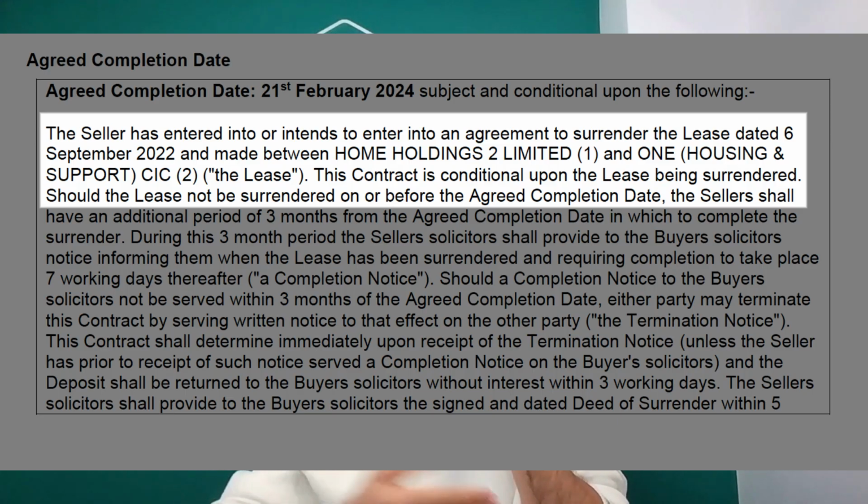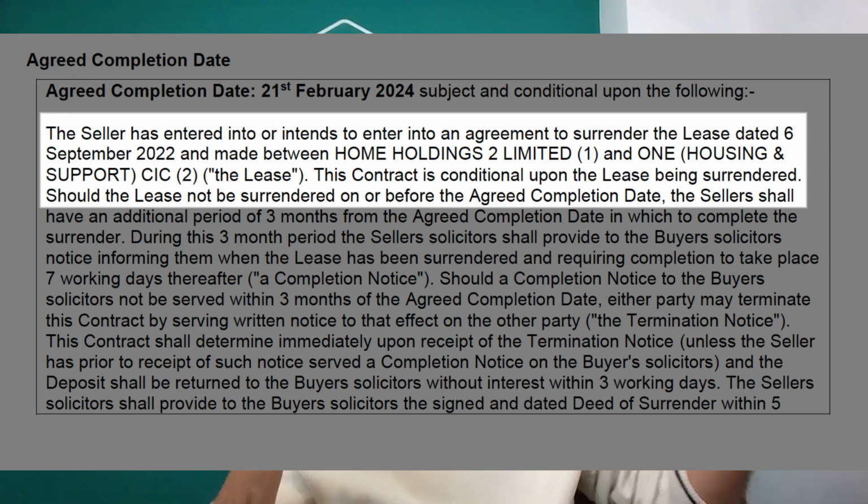The second thing to bear in mind on the special conditions is that it's subject to them exiting the leases as well. So any leases in place, and I don't think that means ASTs. I think that means the actual lease with the head, what we call the head tenant. So they need to exit that. So even if they've exited that, there might still be a tenant in situ without an AST. So that's where the pitfalls are for me. Yeah, so this is definitely subject to terminating the top lease.